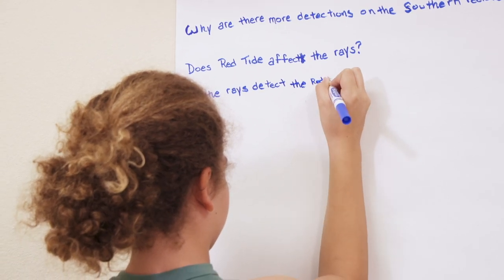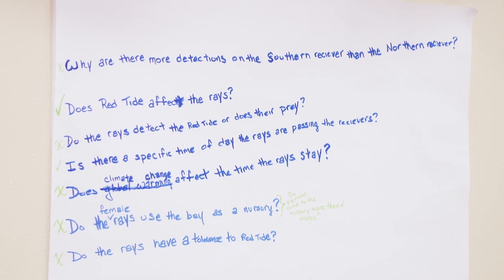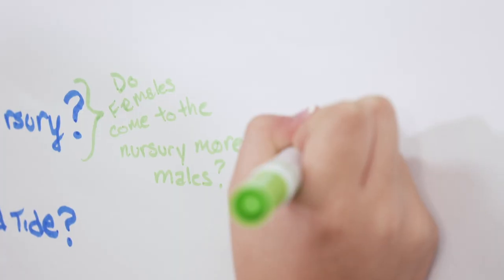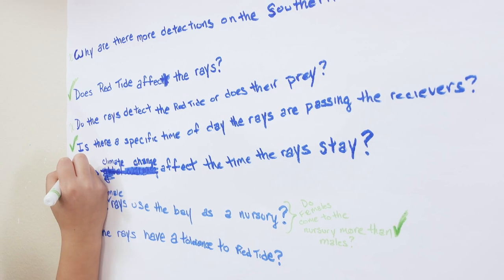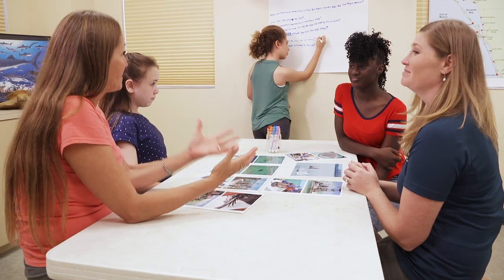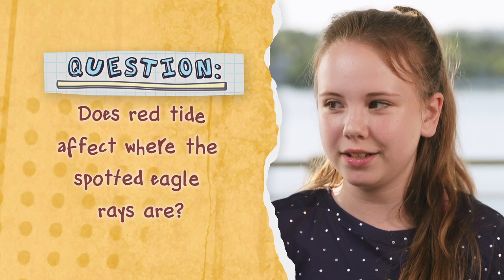So we have a few different questions that we can ask with the data that Kim has collected. We went through and ruled out the ones that needed more factors and that we couldn't easily answer with the data that we had. And climate change, that's kind of a big question, and so that might be bigger than we can look at right now. We decided to investigate if red tide affects where the spotted eagle rays are.